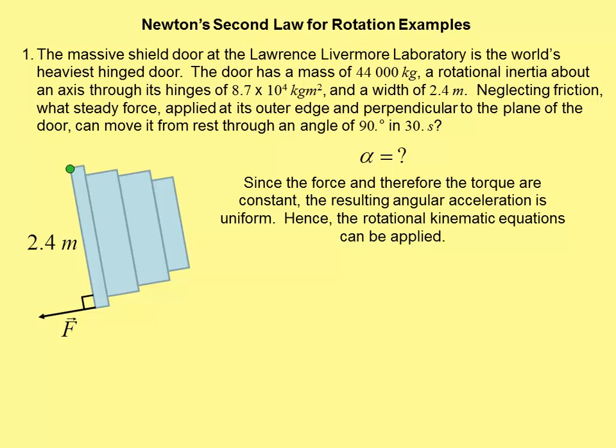Which one? Well, let's see what we know. We know that it's going to rotate through an angle of 90 degrees, except I want to convert that to radians because I want the units to work out correctly. So 90 degrees is about a quarter, right, of the way around. And since all the way around is 2 pi radians, a quarter of that is pi halves radians. Now notice here, I also made it negative. Why? Because again, it is rotating clockwise. The time here is 30 seconds. And then here's a key: it moves from rest. So the initial angular velocity is 0 radians per second.